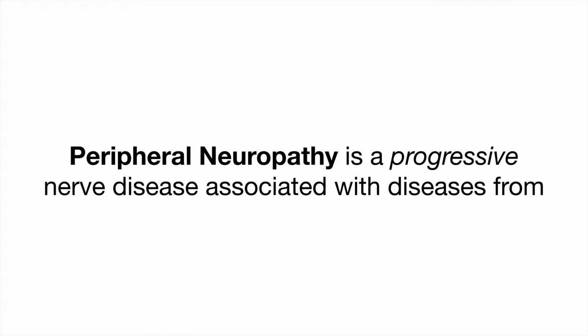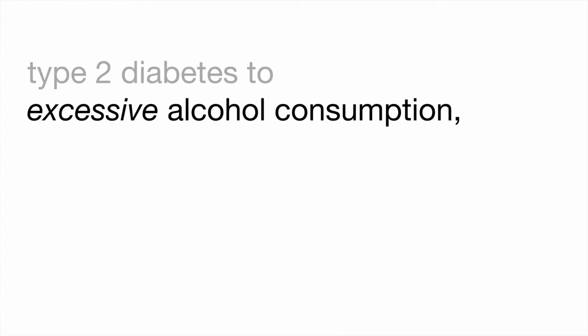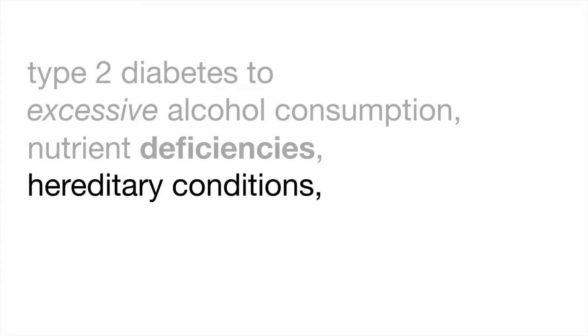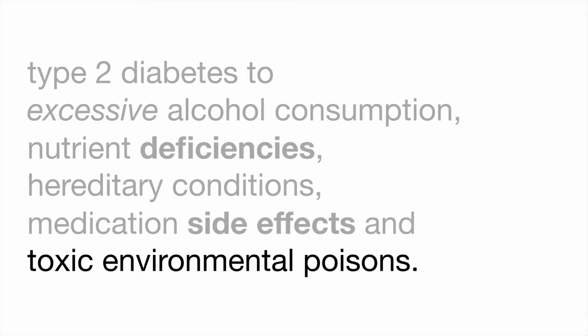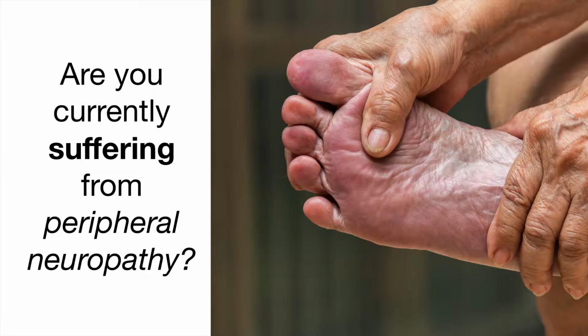Peripheral neuropathy is a progressive nerve disease associated with diseases from type 2 diabetes to excessive alcohol consumption, nutrient deficiencies, hereditary conditions, medication side effects, and toxic environmental poisons. Are you currently suffering from peripheral neuropathy?